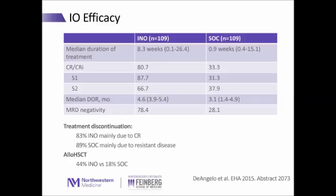So once again, it might show that a fair number of these patients need to go on to a stem cell transplant as their next therapy, and 44% of the patients did, which was more than the 18% of patients who got just chemotherapy, because more of the patients got into remission, so they were eligible for transplant. So that's very important for being eligible for transplant.